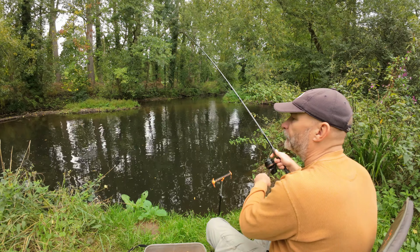Oh, hello. Blimey. He nearly took me rod. Just flicking some meat in. Well, they're clearly down there. This can only be a chub. Unless it's a barbel. I can't see it's a barbel, although there are a few about in here. But wow. That went over, didn't it? Blimey. It certainly is, Mr. Chub. It's a nice one as well. Look at that. Wow.